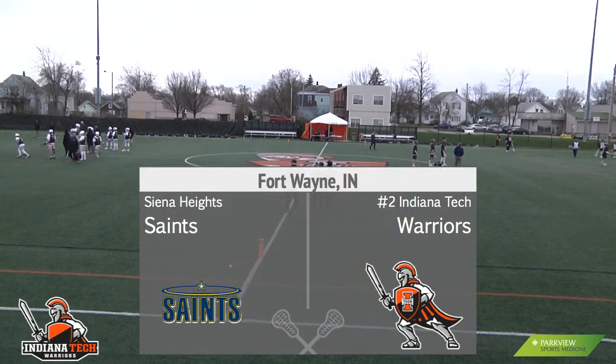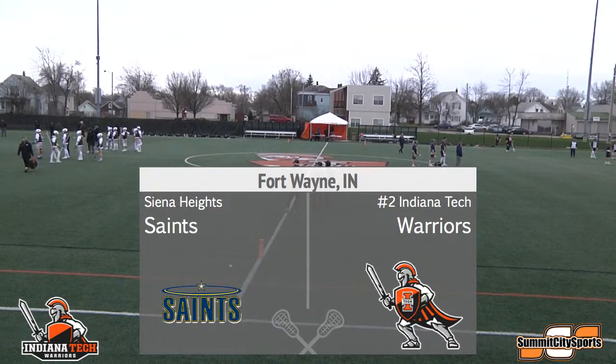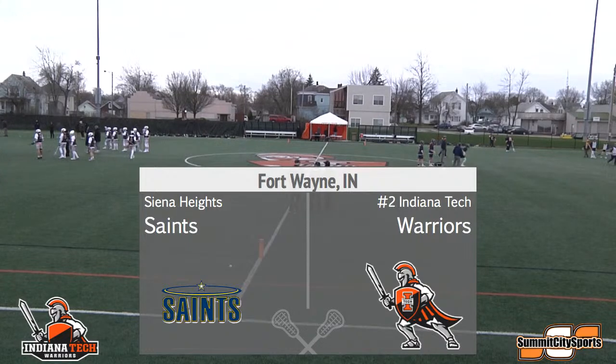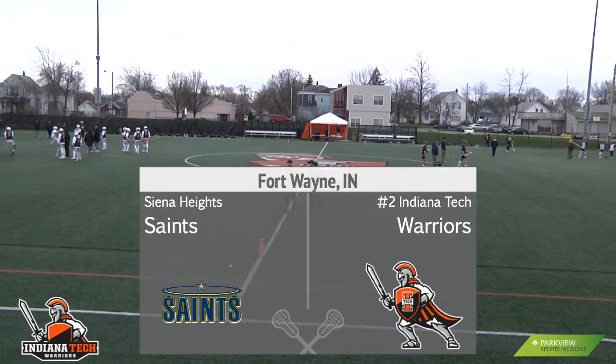And then so non-conference, they do have one common opponent. Both teams have played Benedictine, and Siena Heights actually beat them by 7. Indiana Tech only beat that team by 4 points. Now, Benedictine is a ranked team, or at least they were at the time that Indiana Tech took them on early on in the season.